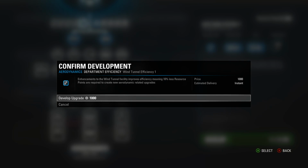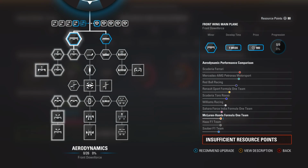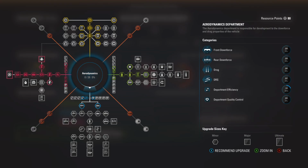But that's qualifying. Time for the race now for Russia, where hopefully we can, I don't know, if we move forward, then that would be absolutely awesome. But let's see how we do for the race for the Russian Grand Prix.